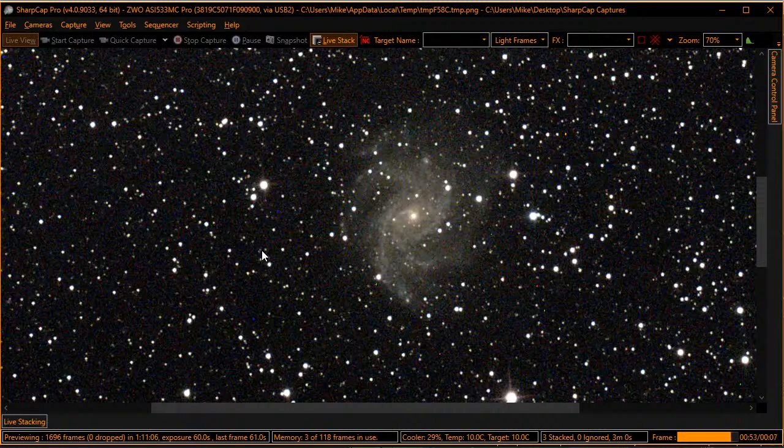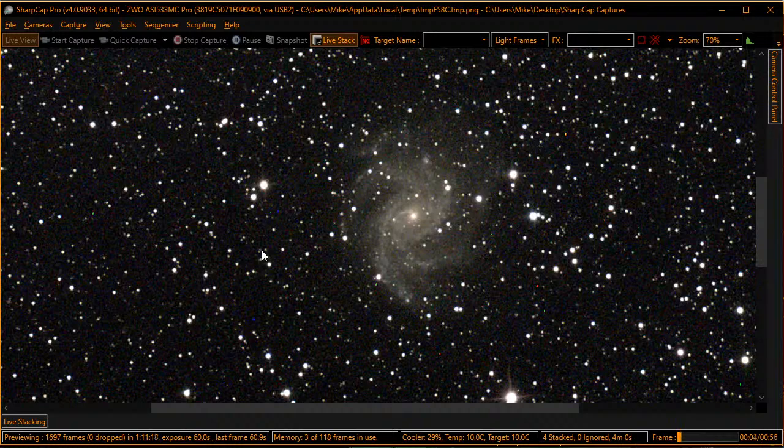Okay. Well, let's see if 10 minutes worth of sub-exposures will bring out any little pockets of color.